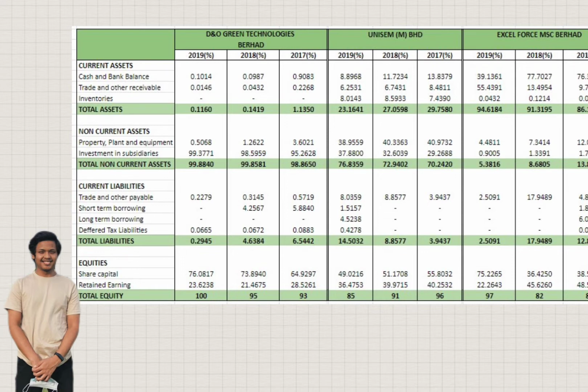As for the beginning, the table above shows the common size analysis for our three chosen company, which is DNO Green Technologies Berhad, Unisem Malaysia Berhad, and Excel Force MSC Berhad. As we can see, the total current assets for Excelforce MSC Berhad is increasing from year 2017 until 2019. Compared to other two companies, which is DNO Berhad and Unisem Berhad, their current asset resulting to decreased trend for the continuous year. Next, as for the non-current asset, we can see that the total non-current asset for DNO's Berhad and Unisem Berhad has an increasing figure except for Excel Force Berhad. This means that the company has increased or brings non-current asset into their business.